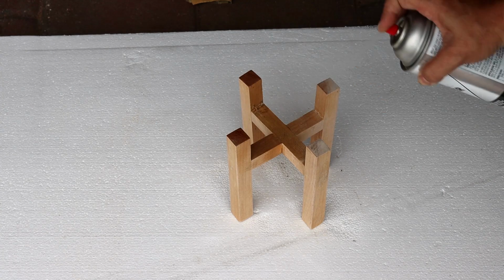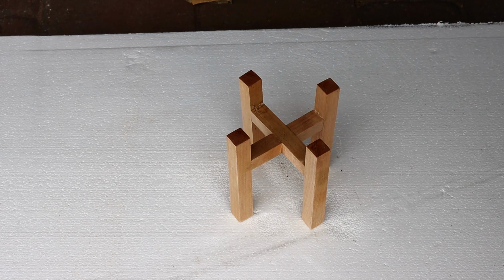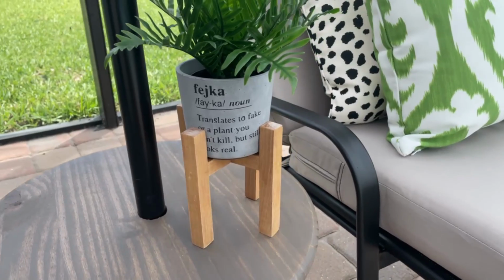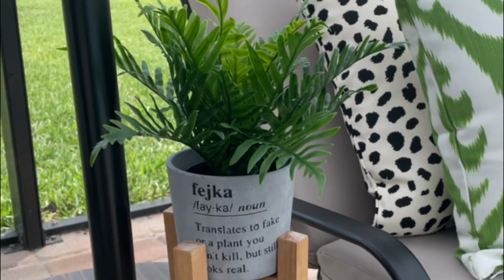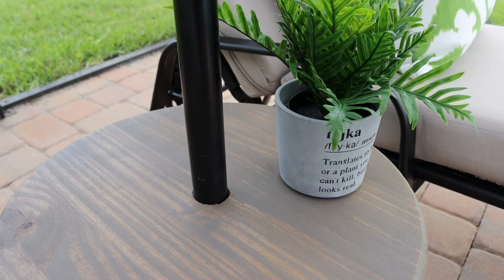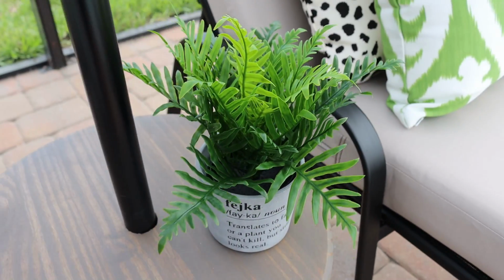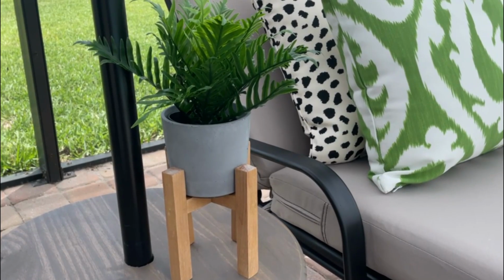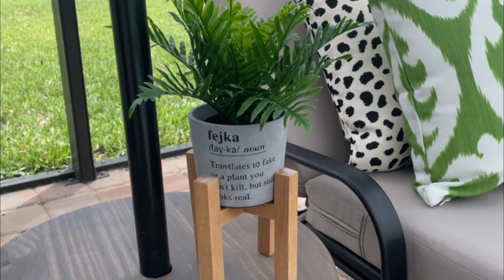Now, if I were to do this again, I'd probably make the stand prior to doing our stencil, because as you can see here, a little bit of our definition gets cut off by it. So I probably would have made the stencil a little bit smaller if I was planning on putting it on a stand, but it's okay. Together or separate, I absolutely love this double IKEA hack. The cement pot is a very easy IKEA hack, and the plant stand is probably a little bit harder, but much easier than the chiseled method. But I just think this is so super cute.